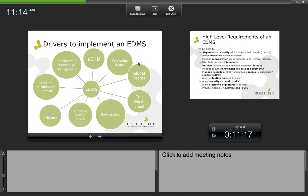Now, if we think about some of the drivers which push companies to implement an EDMS, I've sort of listed some of them here. I think the first one at the top is eCTD. Obviously, we are moving more and more towards electronic submissions. And this is becoming a requirement, in fact, by the agencies because they no longer want to deal with those trucks of documents being delivered. And so to be able to do eCTD successfully, typically you need to have an EDMS to be able to manage and produce all of those documents before they're built into a submission.